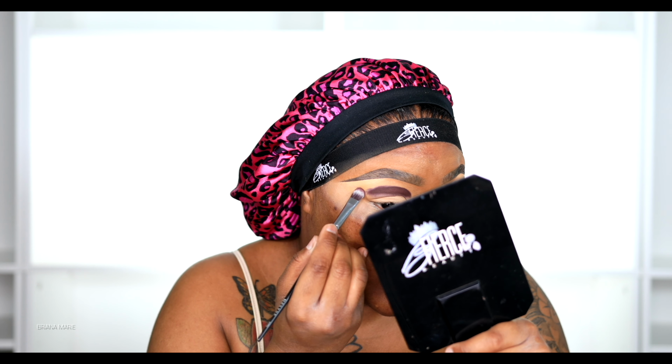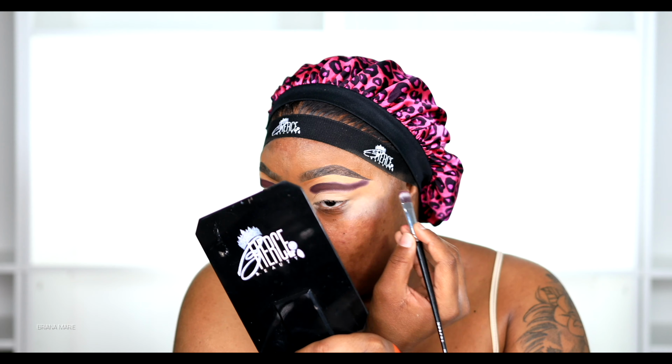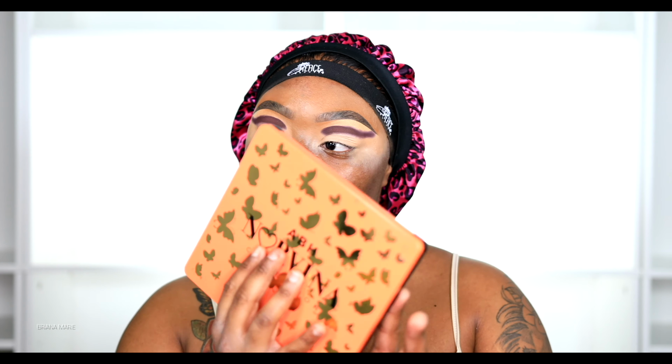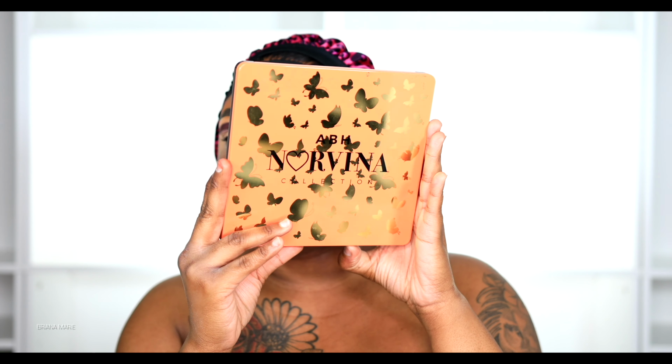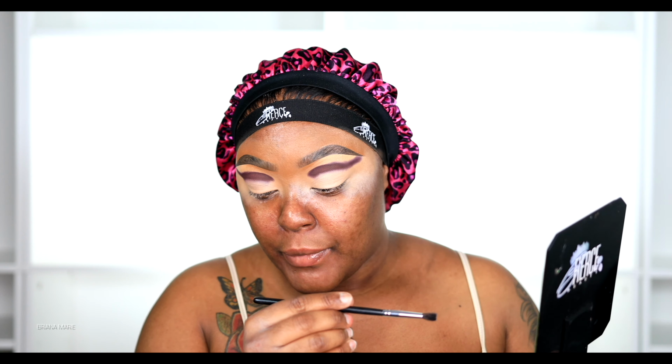I'm gonna start covering up. The second shade that I'm gonna be going in with is out of the Norvina palette. See A2 right there? Morphe 506 brush, y'all already know. Kickback, all palettes be having a kickback.